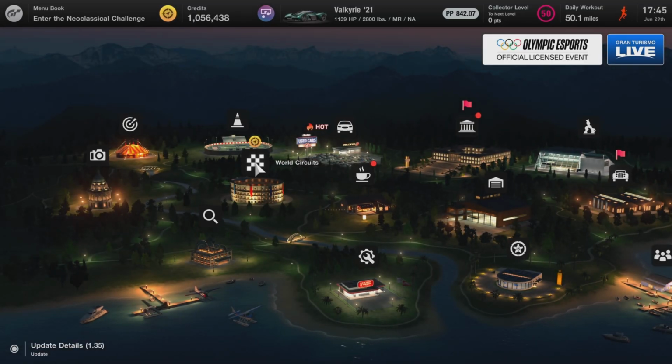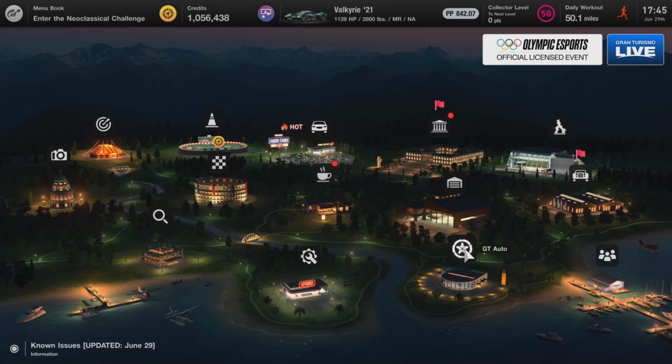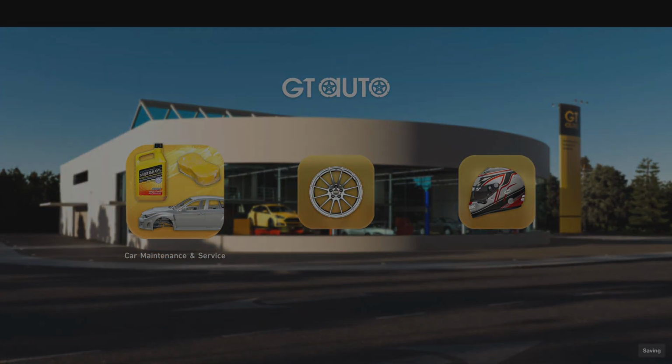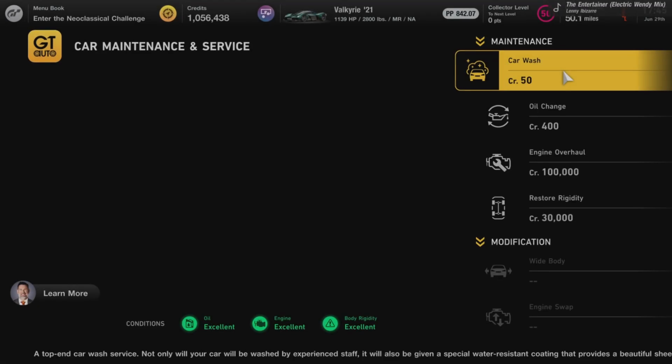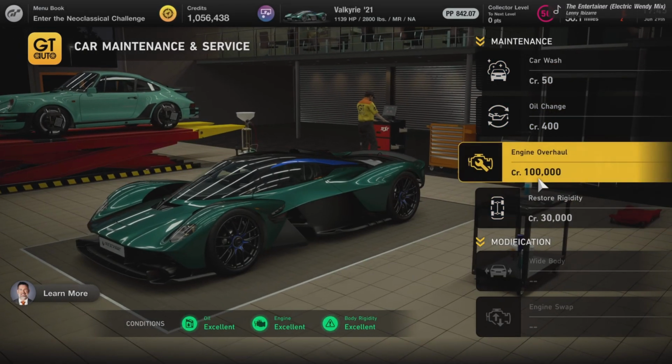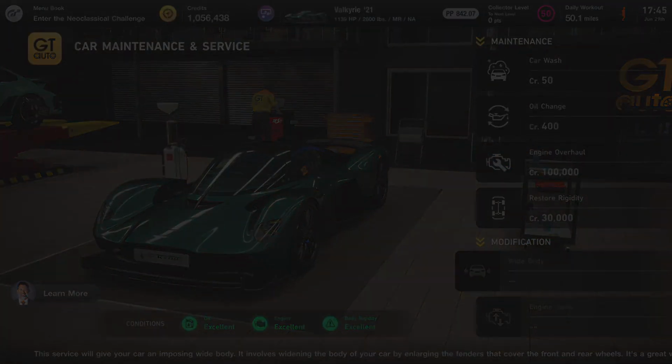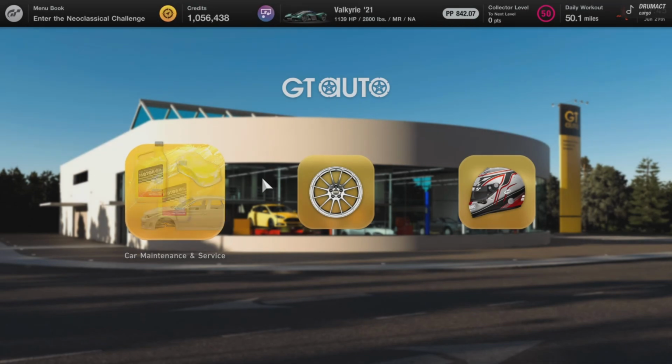Alright, here we are. Back at the menu. Now, first thing I want to do is GT Auto. If there's a white body, then there's probably... Come on. Ah, no white body, but imagine! That would be so dumb. But yeah, no white body, unfortunately, if you guys were wondering.